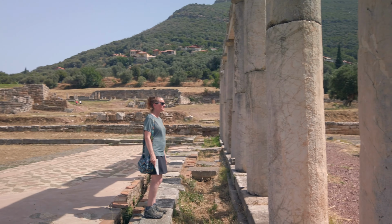Something else that's unbelievably impressive about these ruins is that it's estimated that only about 30% of them are uncovered today. So they're still excavating more ruins, as you can see behind me under the tent.